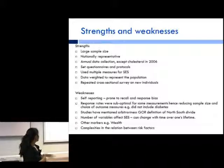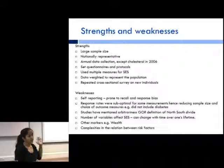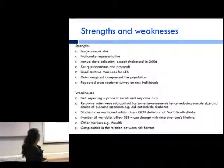However, within the health survey itself, there's a lot of self-reporting, which could be affected by bias, and a lot of the response rates were suboptimal. A lot of data was missing. We had to cut out a number of individuals because we didn't have all of those measurements for everyone. So it made it very difficult. We lost a lot of data as a result.